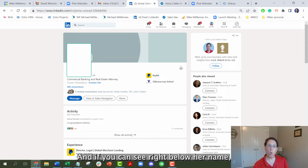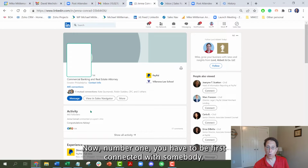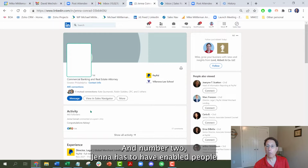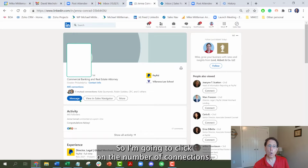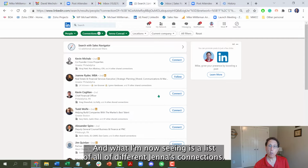And if you can see right below her name, it shows the number of connections she has, and it shows them in blue. Now, number one, you have to be first connected with somebody. I need to be first connected with Jenna for me to be able to see her connections. And number two, Jenna has to have enabled people to see her connections, which most people do. So I'm going to click on the number of connections. And what I'm now seeing is a list of all of Jenna's connections.